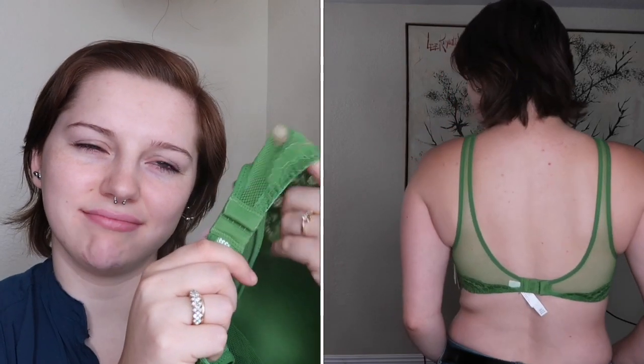So, the first one that I got, should we start from least to best, or best to least? Should we just go right in? Okay. I would definitely say this is my second favorite one. It is this beautiful green color, in between an olive green and a grass green. It has this beautiful mesh in the back. I really like the back. But it's only a 2-hook, which isn't the best. Everyone prefers 3. But, like I said, $14.99.